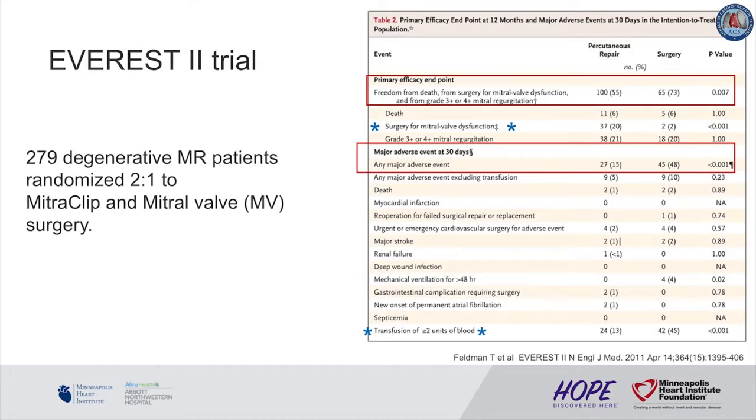The first trial that led to the commercial approval in the United States was the EVEREST II trial. In this study, 279 patients with degenerative mitral regurgitation were randomized to MitraClip therapy or mitral valve surgery. Although mitral valve surgery outperformed the MitraClip therapy with respect to freedom from death, freedom from surgery for mitral valve dysfunction, and from residual high-grade mitral regurgitation, MitraClip therapy was demonstrated to be safer with respect to major adverse events at 30 days.